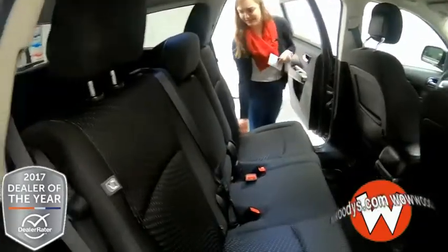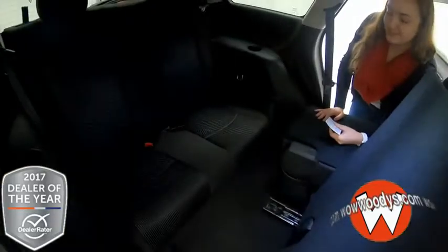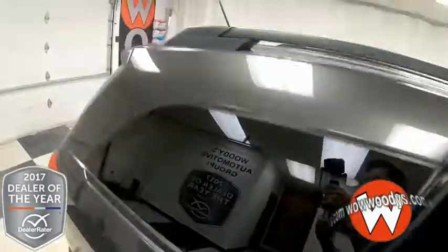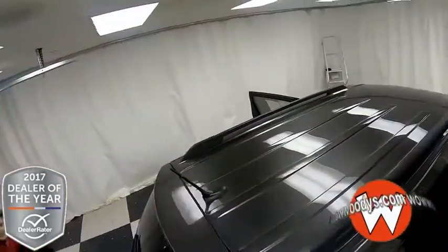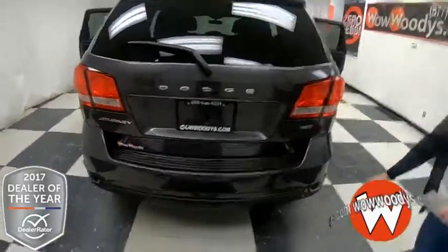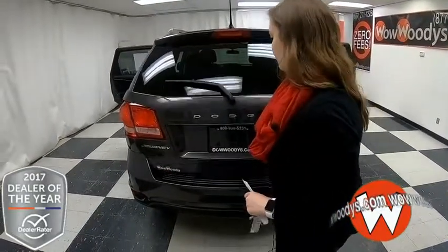So looking into that third row, these seats can fold down or fold up and slide. So it gives you different options. And you have those two seats in the back with a cup holder on each side. Looking up, you have your roof rack up top. You got that lip spoiler, LED tail lamps with your SXT badge. And this has a rear sensing system, so that will alert you if there's an object right behind the vehicle.